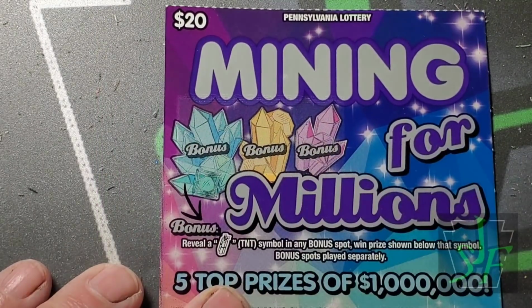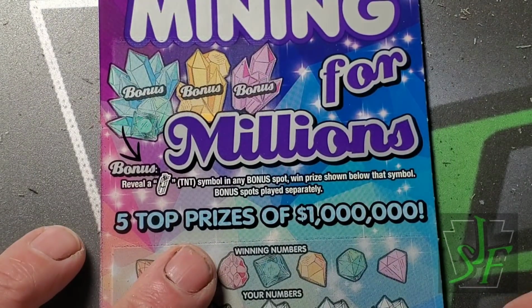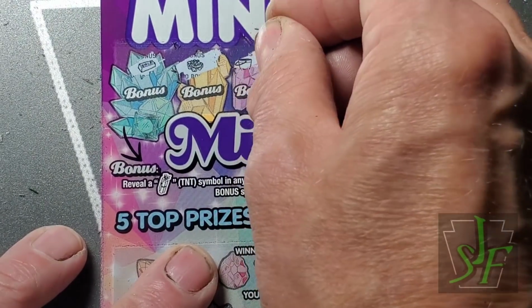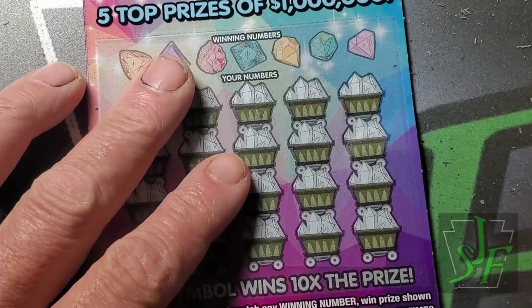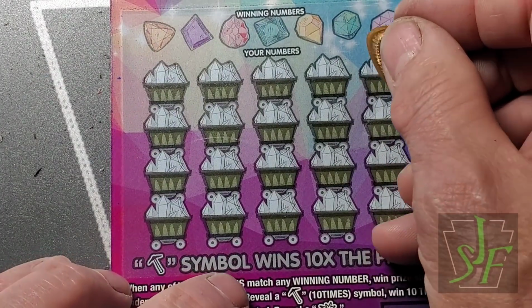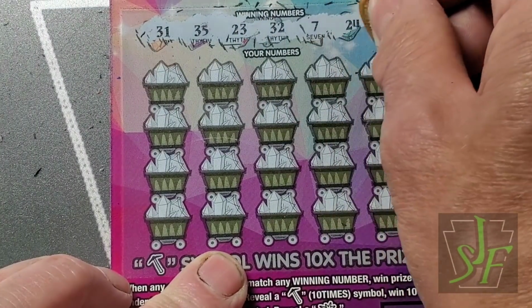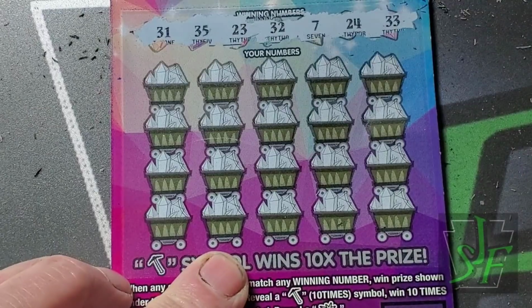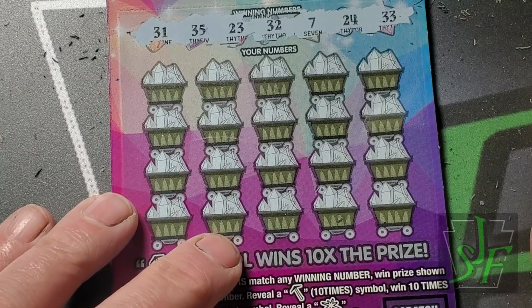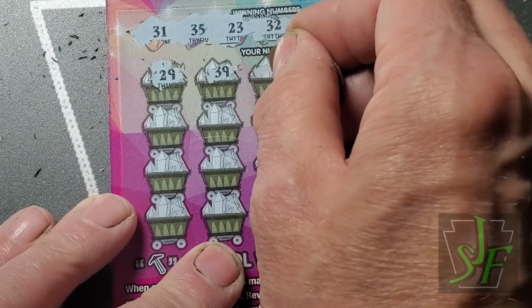Bonus section, find dynamite and win. And we already went over those. So let's go look for some TNT. No. I think AC/DC was just playing in my head. Take a look at the winning numbers. A 7 and a whole bunch of numbers in the 30s. 23, 24, 31, 32, 33, 35. 39 wasn't one of them.